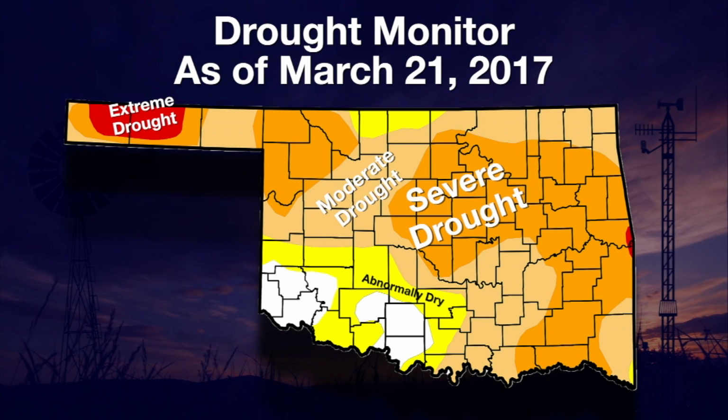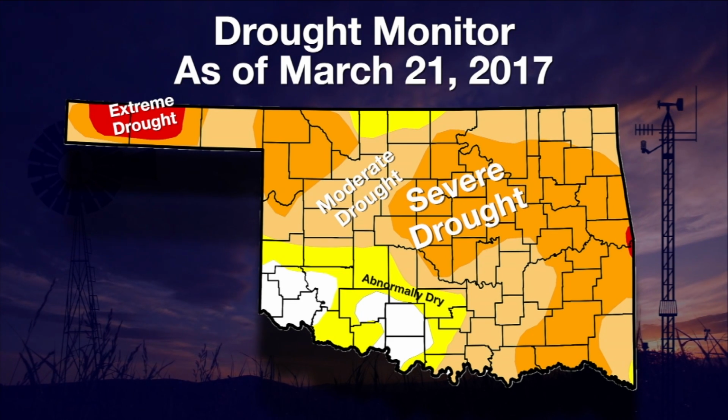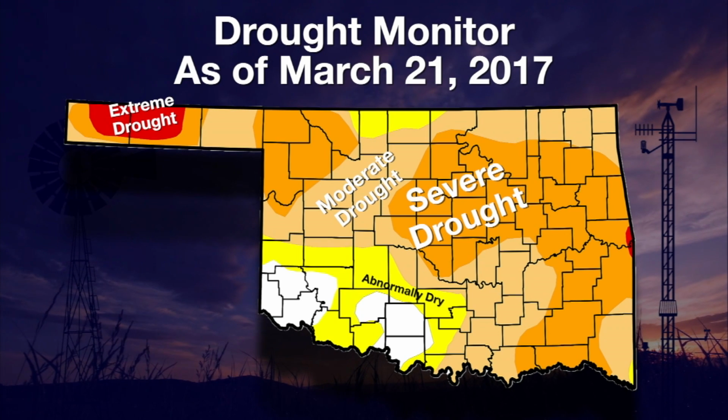We now have the extreme drought across the western panhandle, as well as severe drought across northwestern Oklahoma and much of eastern and central Oklahoma, and moderate drought covering most of the rest of the state, with a bit of clear area down in southwestern Oklahoma, and in other areas are abnormally dry, and in this case they're heading into drought unless we get significant rainfall.